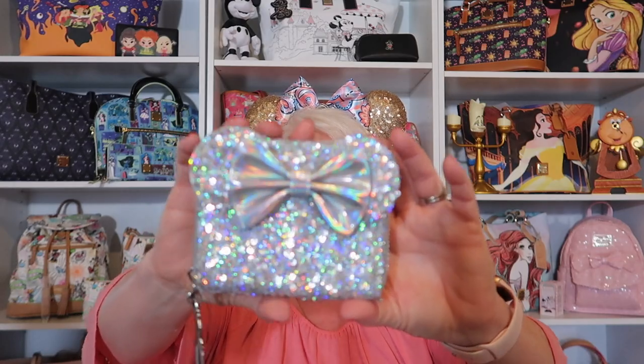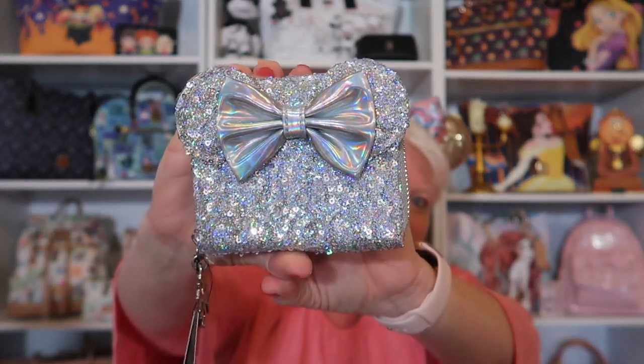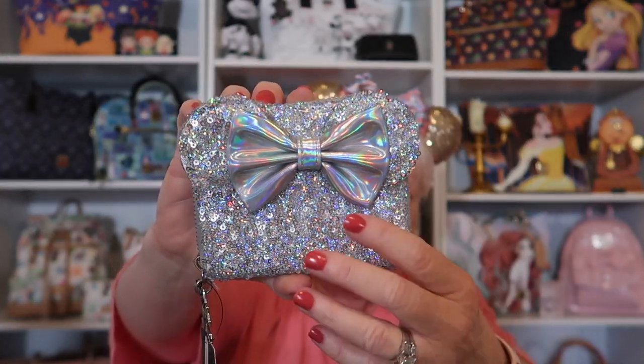Let me show you what else I got to go with this one. I also picked up the wallet that matches this beautiful bag, and it is just as beautiful as the backpack. Again, it's the same sequins effect, the same holographic effect.